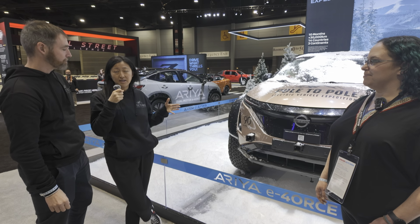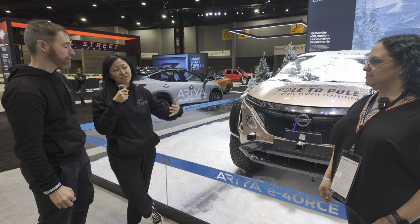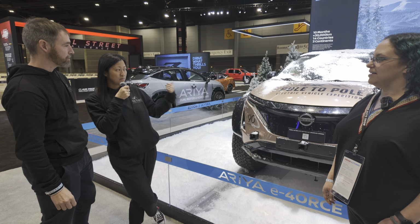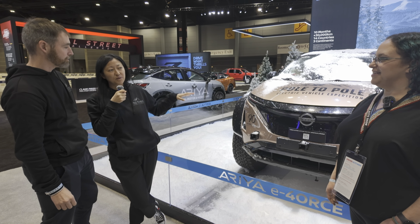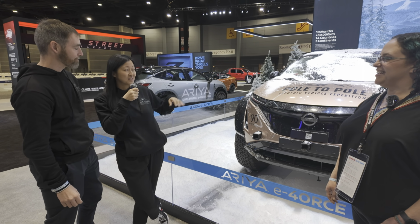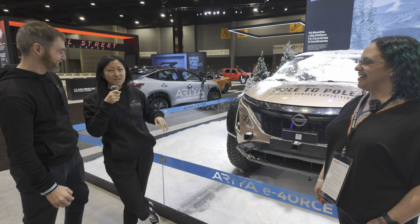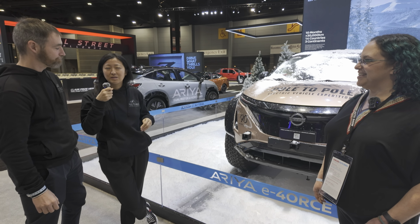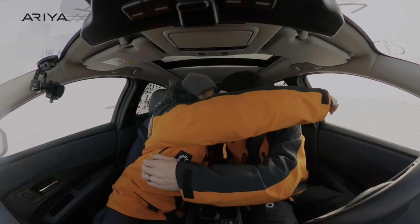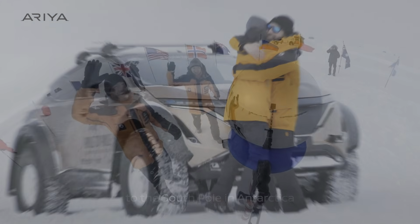But on tarmac, I think we were basing our charging stops every 150 miles. Wow. So just to let you know, with the unmodified version of this car, you get approximately 300 miles. Wow. So with the modifications we've done, because it's normally got a rooftop tent box on top, the big wheels and the added weight, it's probably halved it. So the fact that we still managed to achieve pole to pole, 33,000 kilometers, 22,000 miles approximately, in a 150-mile range car.